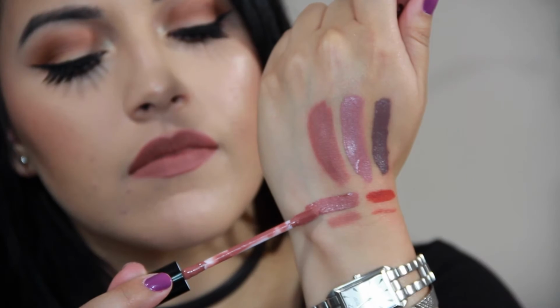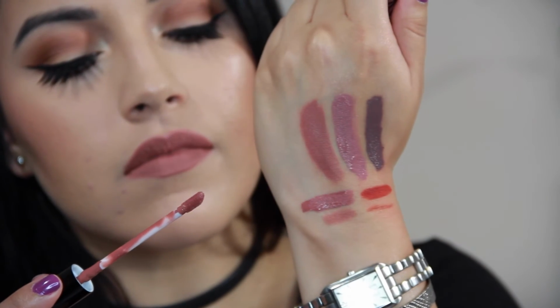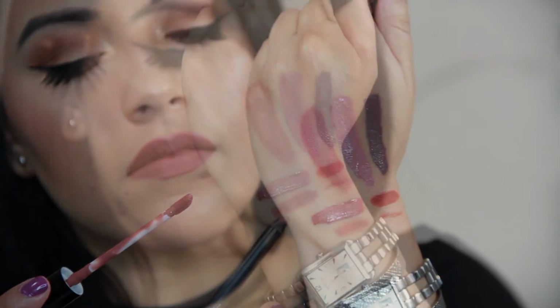And last but not least is from Kylie Cosmetics. This is Candy K, and this is a beautiful pinky nude, and I just love the way that it looks, which is right here. And this is the lip liner. I'm going to be doing a lip swatch video of all the lip kits. I'm just waiting for one more to arrive. So hopefully that will arrive soon, and I'll be doing a review on them and everything like that. So stay tuned for that.